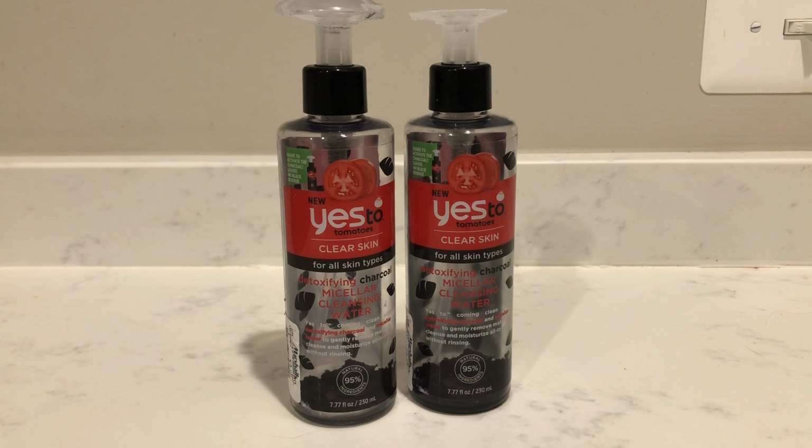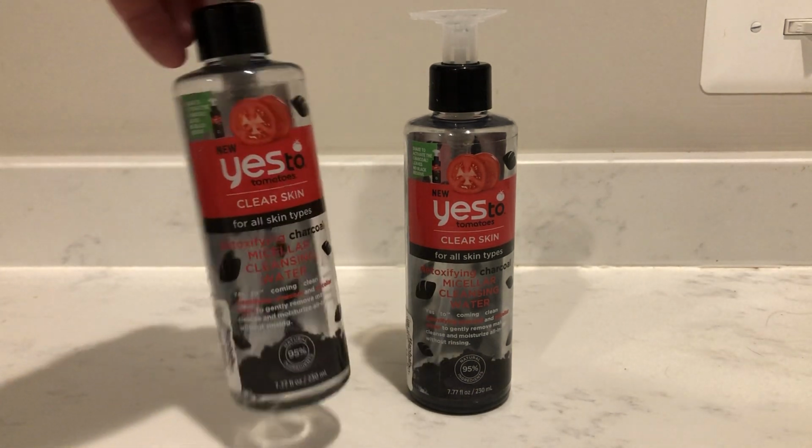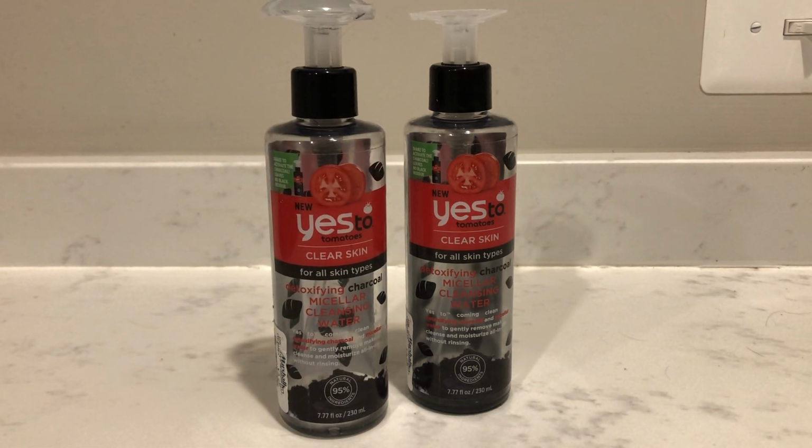So this was a charcoal kind of cleanser that you shake up and then you pump, and I just thought it was really great. It was especially gentle around my eyes, which I really care about, and a makeup remover, so I have more of these and I would repurchase them.